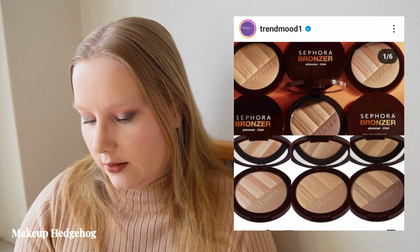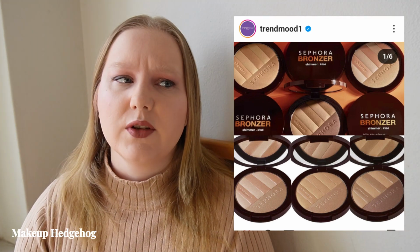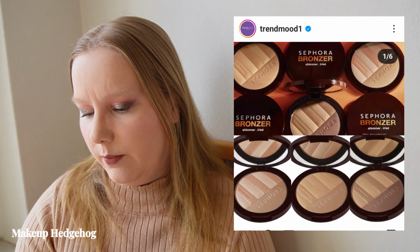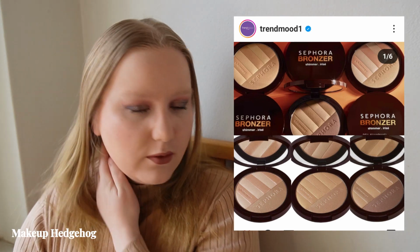So how many shades are we getting? 3 shades. Really, are we only getting 3? Yeah, so there only seems to be 3 shades. I do think it's a Sephora Collection product, considering that it is a big in-house brand. Maybe they could have done a bit better in terms of how many shades they offered, but then again, with the contour sticks I also think they only had 4, so yeah.